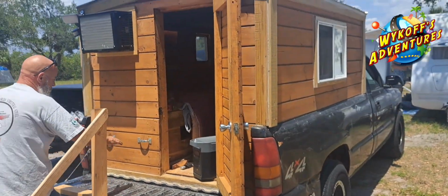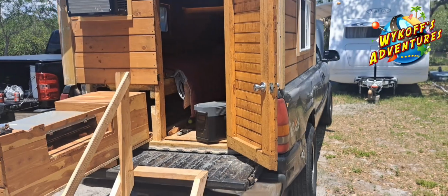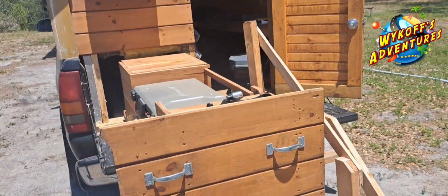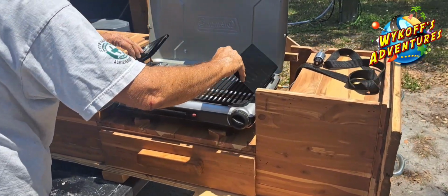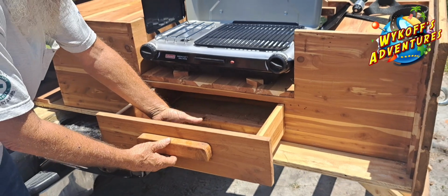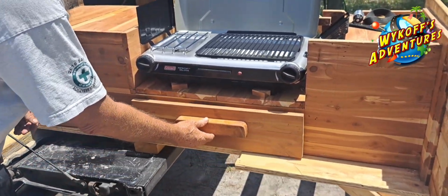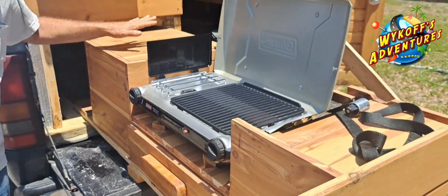And here's the side. And this is just the GMC Sierra. That's it. Between 400,000 and 600,000 miles. Nice. And there is his kitchen. My drawer, which I'm not done yet. I'm still in the process of building.